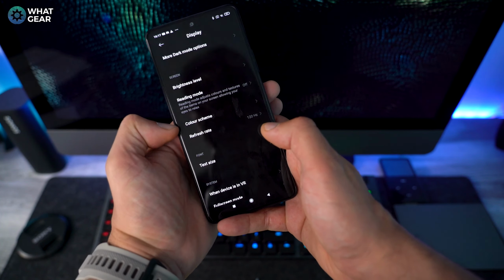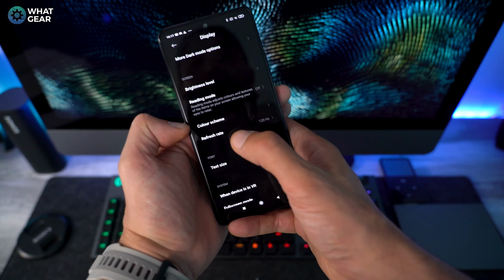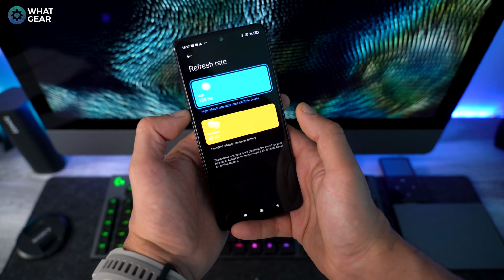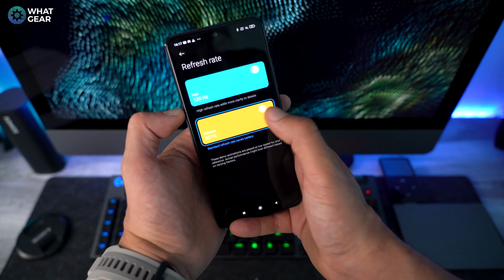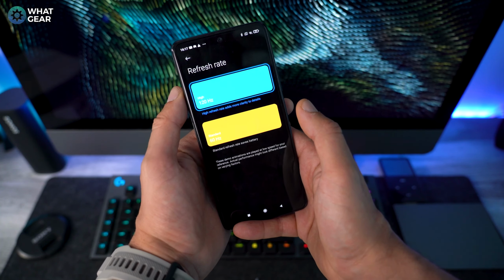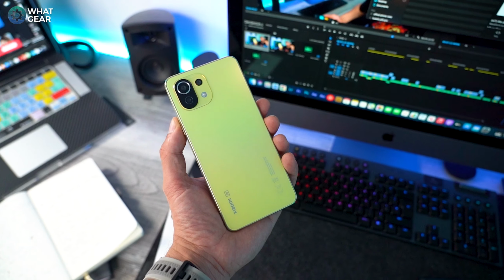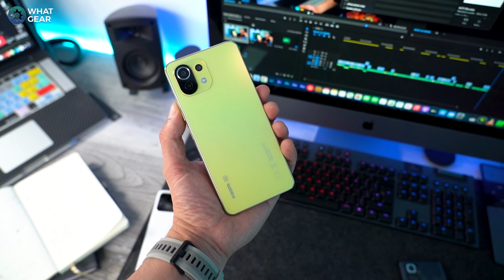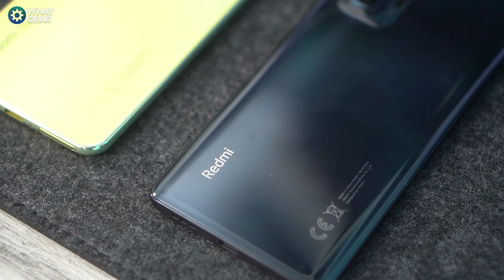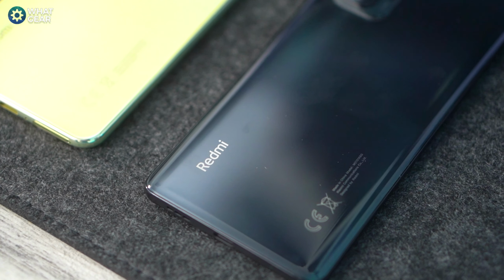But check this out. With great power comes great responsibility, and because of the bigger, brighter screen and higher refresh rate on the Redmi Note 10 Pro, it needs a bigger battery, which is 5020 milliamps. But check this out, this is impressive. The Mi 11 Lite has a 4250 milliamp hour battery, which is pretty big. And it really is quite mind-blowing how they've managed to get a battery of that size in this phone and keep the weight down and keep the thinness so thin. And if you're wondering, both phones charge with a 33-watt charger.